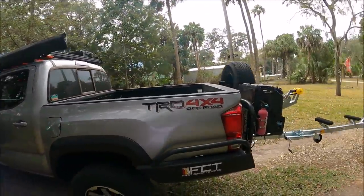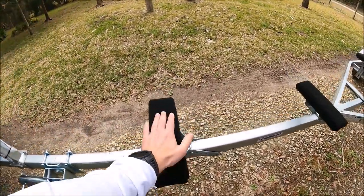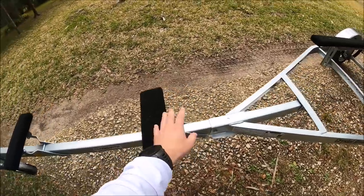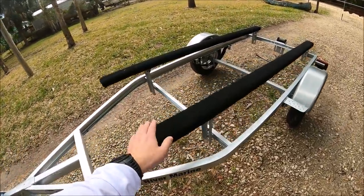So Katie and I are back at the river house. We went to Crystal River Marine and picked up a brand new Continental trailer. What's nice about this trailer is it's already set up for a canoe, so it has two little platforms right here. On my other trailer, there's nothing, so the whole front of the boat is just hanging off the front of the trailer.